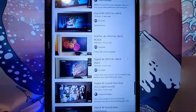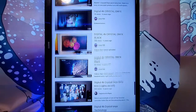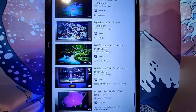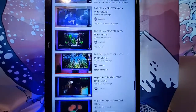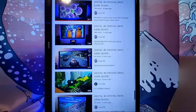So next time somebody starts running their mouth about how black screens do this and that, I was doing this before you even knew I existed, before I even knew that you ever existed, before the Crow Boys ever existed. I was there making black technology, making great, great screen paints. It goes on and on and on. Beta testers were putting out tons of demonstrations on our products.